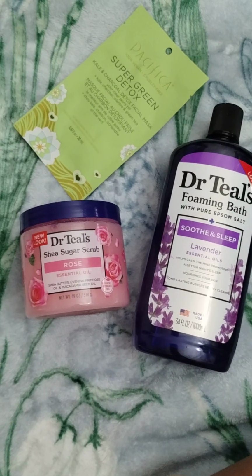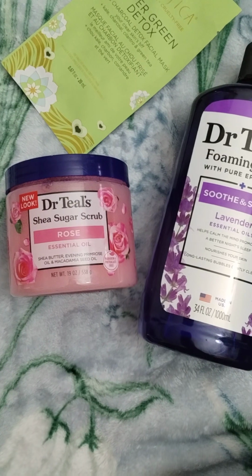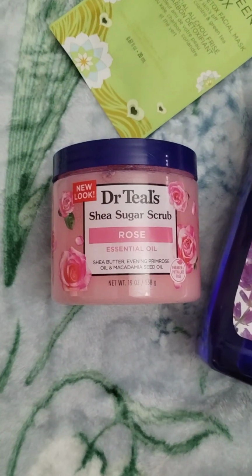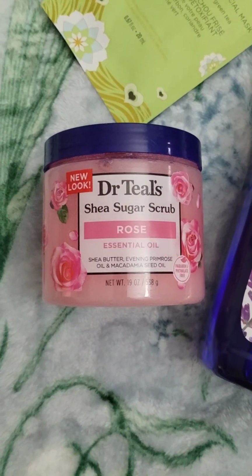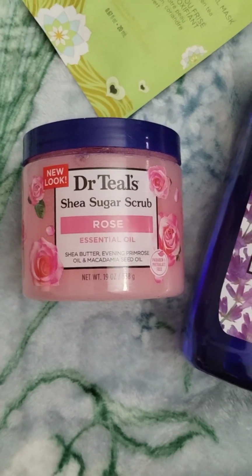So I went to Target today and I purchased this Dr. Teal's Shea Sugar Scrub with essential oils. It smells so good. I can't wait to use it. Good for exfoliating and it helps relax you too because it has magnesium in it.